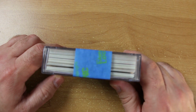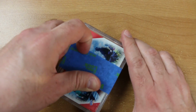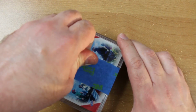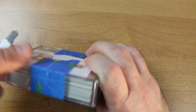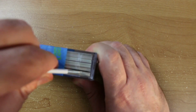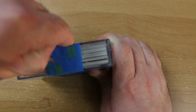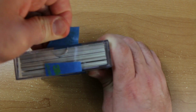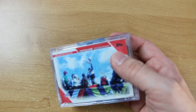I'm assuming it's a lot of Phillies stuff. And I can tell that first card right there, I think that's an insert out of Opening Day or something. And I actually just had purchased that from COMC. I didn't even know those inserts existed, but I thought they'd be cool for the Phillies binder. So we'll pull this open.